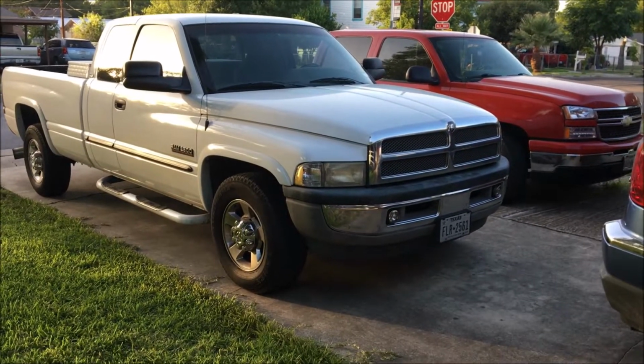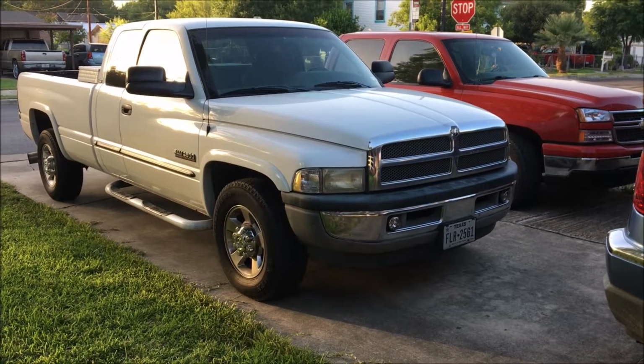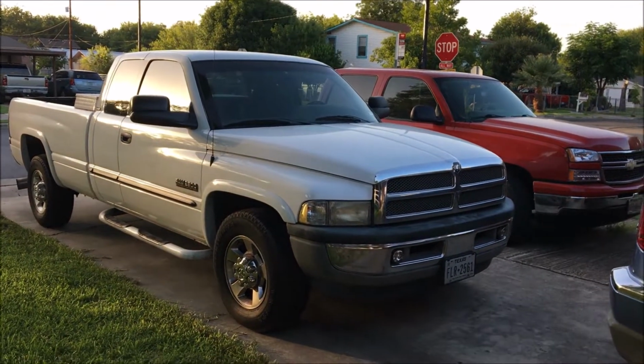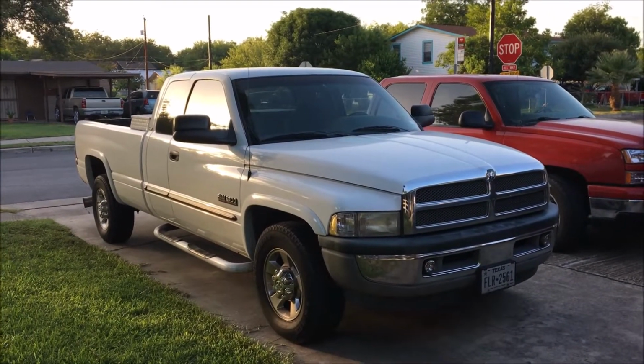Alright, so that was the 2001 Dodge Ram 2500 update with the 24 valve Cummins running with its new injection pump. Hope you all enjoyed the video and hope this fixes the problem on your truck.